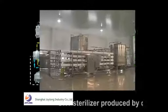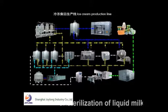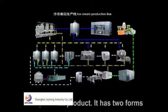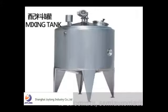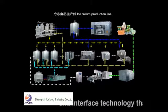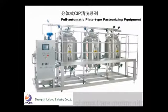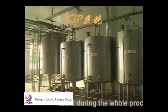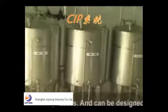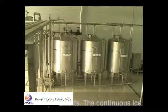The clay and tube UHT sterilizer produced by our factory can be used for sterilization of liquid milk products. It has 2 forms of control, semi-automatic and fully automatic. The fully automatic machine adopts advanced PLC and interface technology that realizes automatic control and monitor recording during the whole process, and can be designed according to customer requirements.